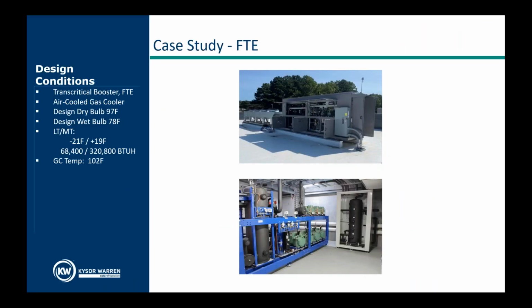So let's take a look at the design conditions. This is a transcritical booster system employing FTE and an air-cooled gas cooler. The design dry bulb and wet bulb are 97 and 78 degrees respectively. The low temperature design set point is -21 and the load is over 68,000 BTU per hour. The medium temp design temperature is 19 degrees Fahrenheit and the load is nearly 321,000 BTU per hour. And the gas cooler temperature is 120 degrees Fahrenheit.